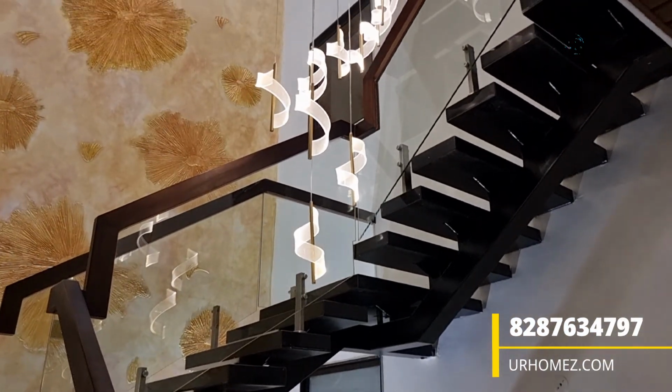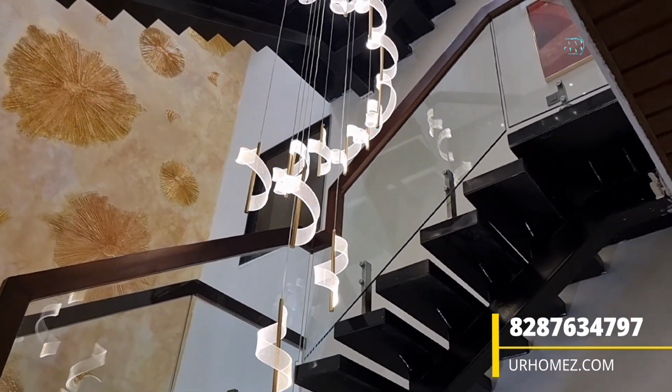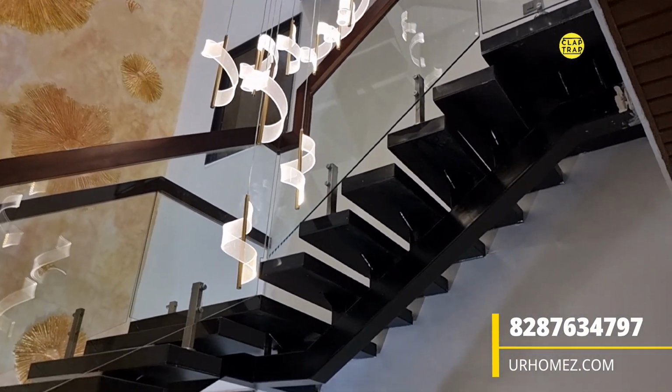Particularly, because the height of this house is somewhere around 40 feet. 40 feet. Yeah, so when we stand below and look up at 40 feet of height, you feel like you are living in a palace. Exactly. That's the best part.